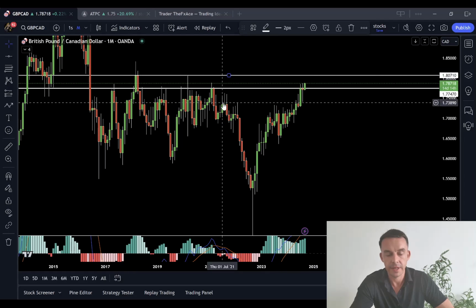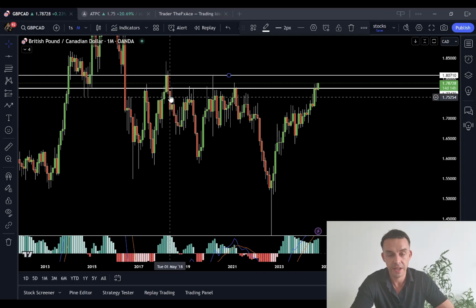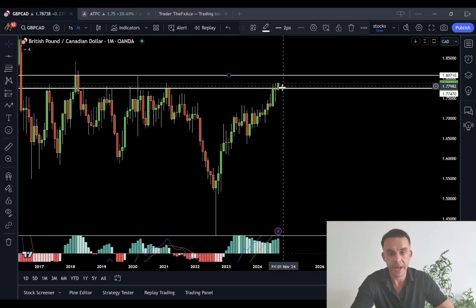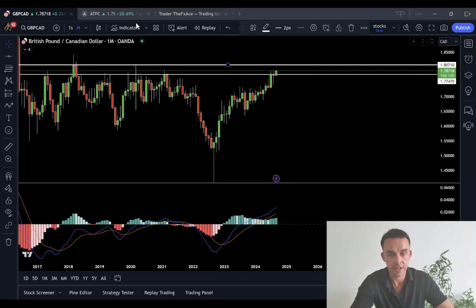This has held for quite some time. The last move above this was in 2018, where it briefly popped above it, then once it did, it sold off pretty heavily from then. And it's held for quite some time now. We're breaking up above, back into the sell zone again this month. We zoom into the monthly chart, it is looking bullish there.